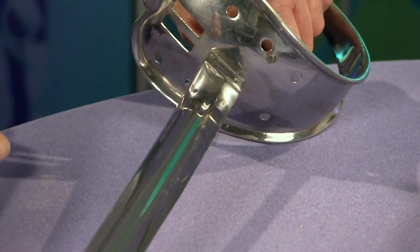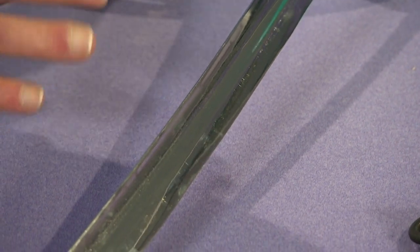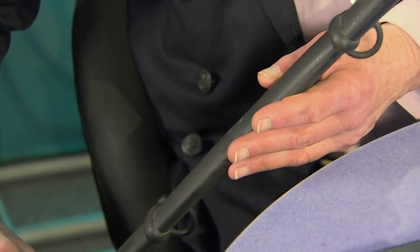As I'm sure you know, it's what we call a sabre. And a sabre was basically for cavalry. It's a really nice thing, and it's a tactile thing. As you say, I don't think it's English. That's where it would have hung from the belt.